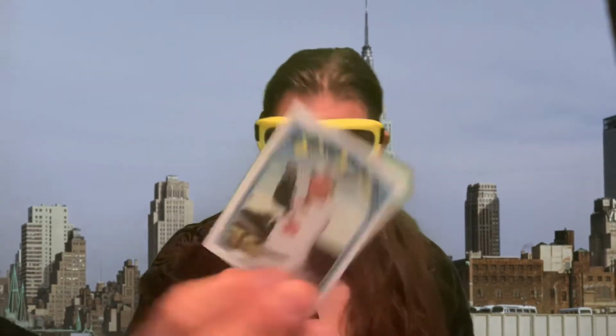Heritage is one of those sets that you have to have a love and hate relationship with because you're really going for the short prints and the super short prints and putting together those master sets. You can't do much with little bits of cards like these.